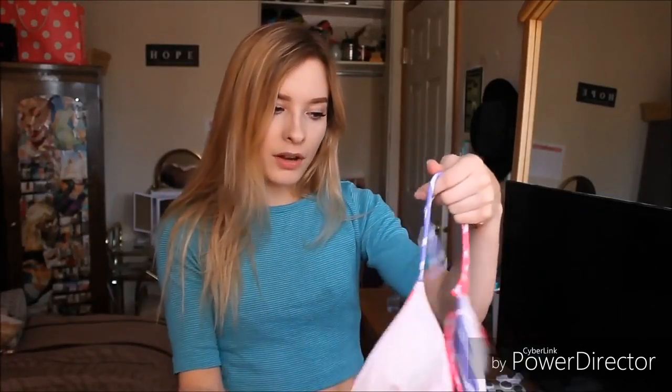This one I also got off Garage Sale, and I had the matching bottoms too, but then I sold them because they were too big. If I do find extra small bottoms that match these, I would definitely buy them because I love this bikini top. I love the design.